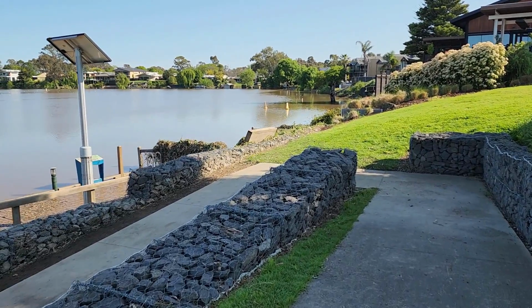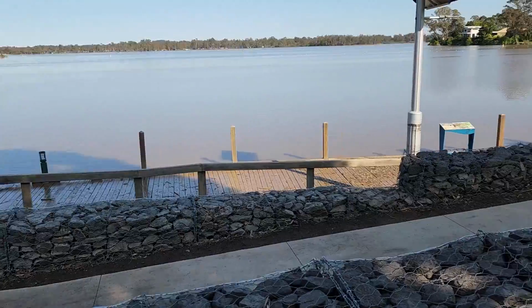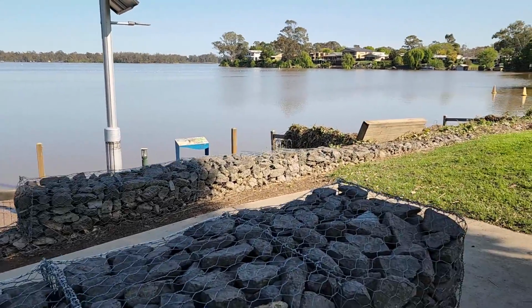Okay guys, I'm back here at the lake this morning, and it has continued to drop, and we actually have our boardwalk back. So let's go for a bit of a walk.